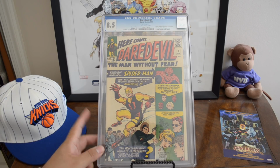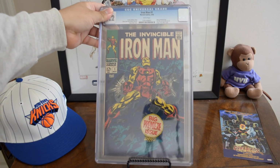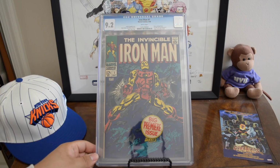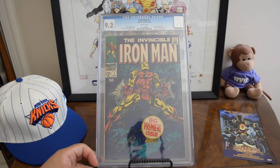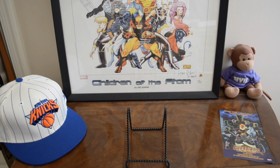Man, I need to get these reholdered too. Definitely digging the newer slab cases. This Iron Man number 1 from 1968. This was an 8.5 when CGC was first doing the pressing scene. I knew nothing about it back in the day. Tried with them. They cracked it, pressed it, and came back a 9.2. So it does work. Iron Man number 1, definitely in my top 50.